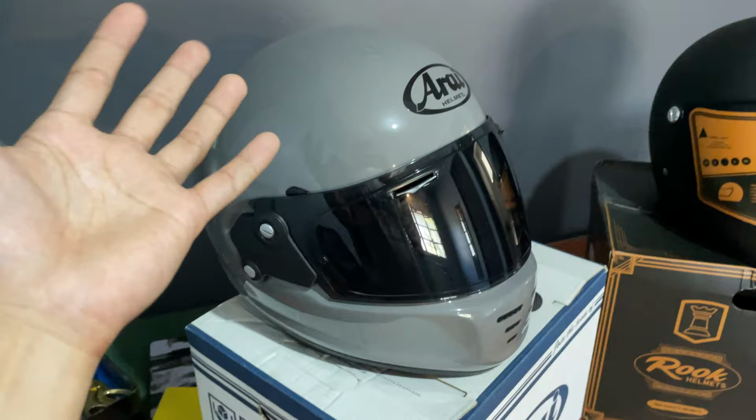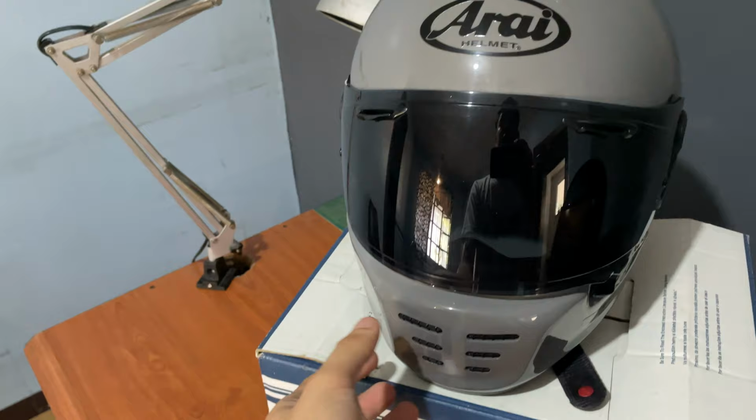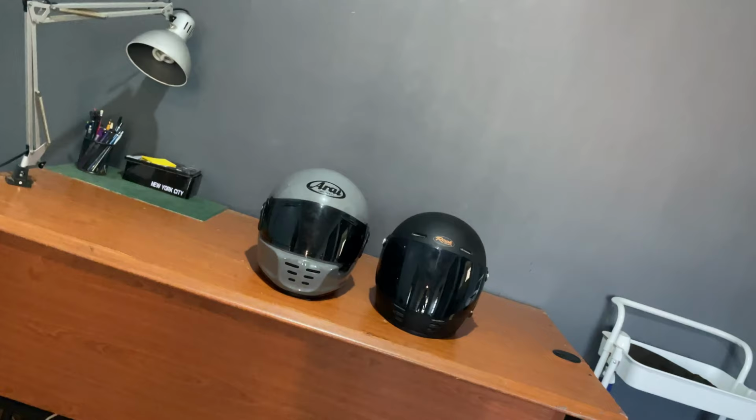And the reason bakit sobrang mahal ng Arai Rapide Neo dito sa Pilipinas is because it's considered as a premium brand and sobrang hirap mag-import nito sa Philippines. Kaya sobrang taas ng markup niya.